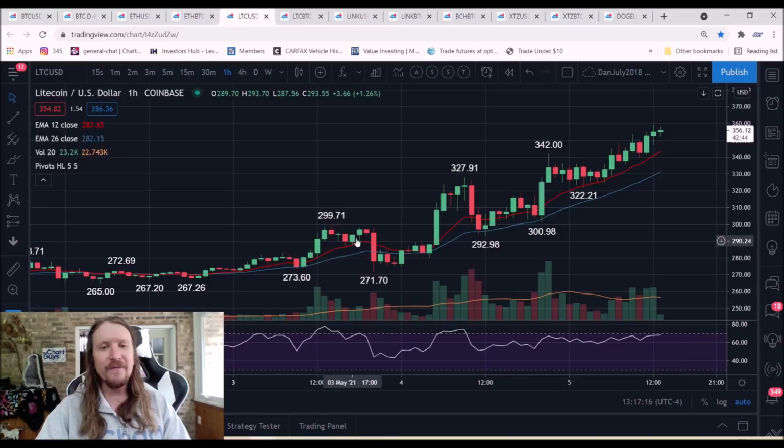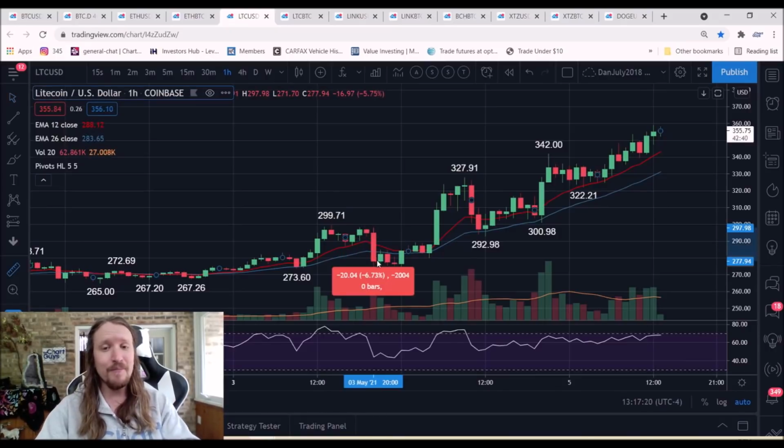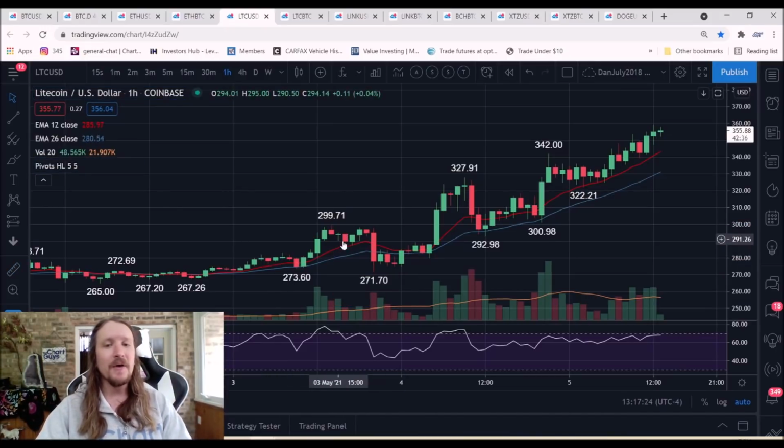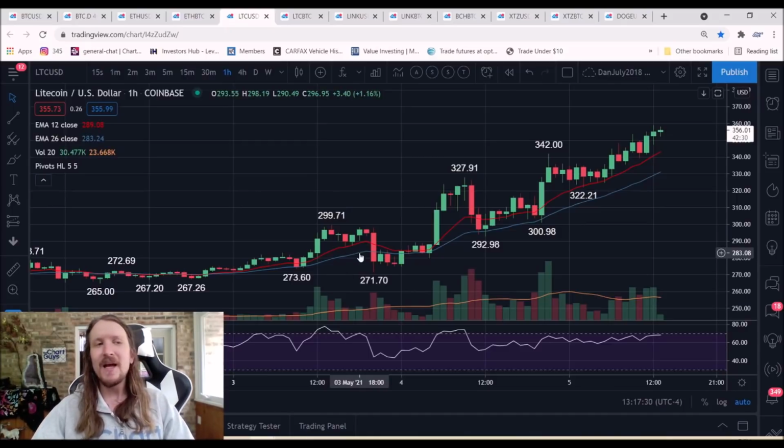And we failed 300 and broke support, and just like that, that's a big drop. That's a 9% drop. So I stopped out as soon as we lost this hourly high or low. Because again, if I'm in a large position, a 9% drop is massive. I cannot give myself that much exposure. So again, the things I did wrong, you could say I was too aggressive.